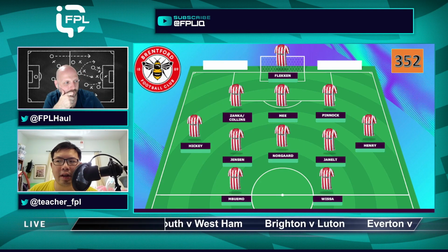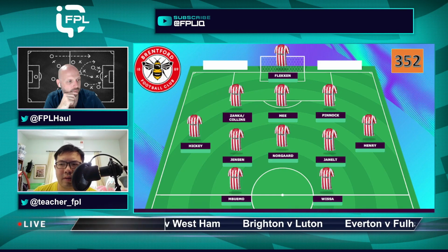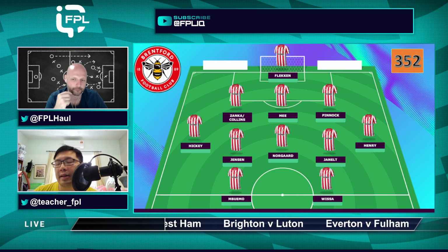Wissa has scored all types of goals, from penalty box poaching types, getting behind defenses, shots from range, buccaneering bursts into the box. He's done them all. So it's just a matter of whether Thomas Frank will allow him to do it on a more regular basis. Yeah, so that's why he's my second pick.